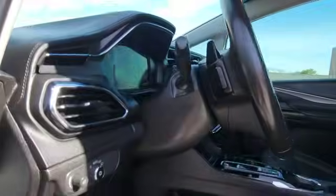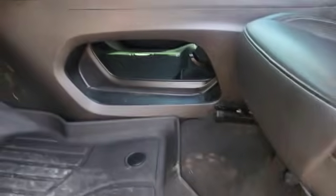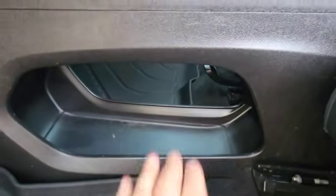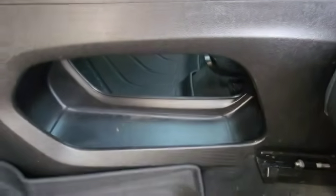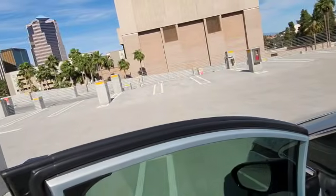The steering wheel tilts and telescopes. The seat is power in all four directions plus lumbar. And down here under that console, you have an extra big storage space. So, enough of the inside. Let's go for a drive.